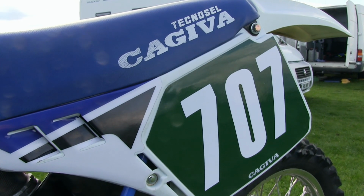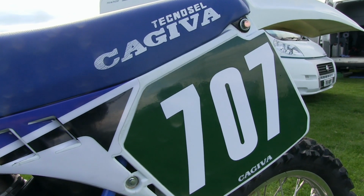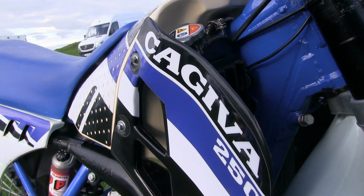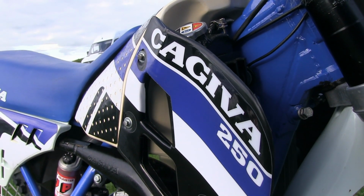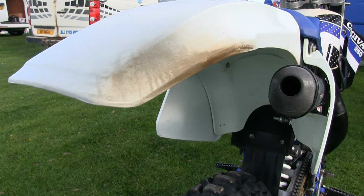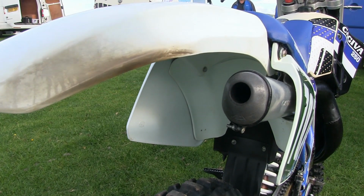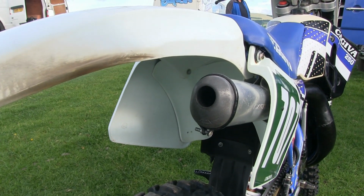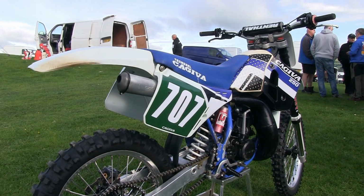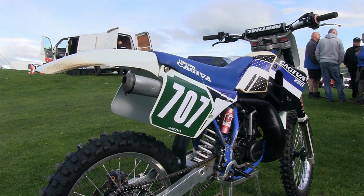There's a very fine example of this 1989 bike, and although these bikes are quite rare, this machine appears to have all the correct parts on it from 1989, although it does look to me like the front and rear wheels have been changed at some point, as these are now XL rims on this particular bike. But other than that, it appears to have every other part as per 1989.